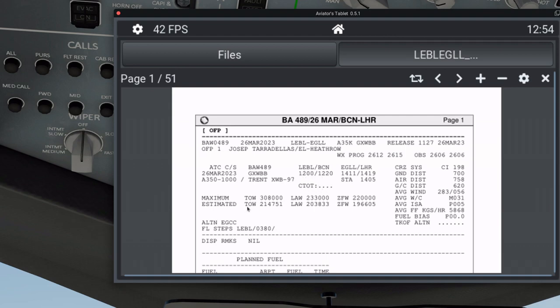So, our estimated takeoff weight will be 214,700 kilos, so 214 metric tons. Our maximum takeoff weight is over 300 tons, so we've got plenty of headroom there. Our maximum landing weight is 233 tons. We'll actually be landing at 203, which again is under.